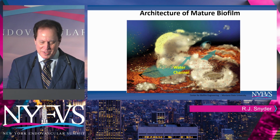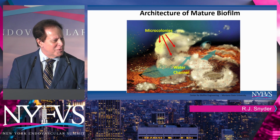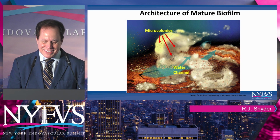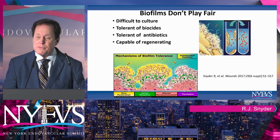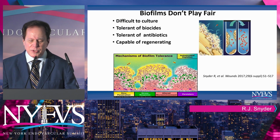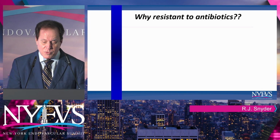It's kind of scary when you think about it. It has its own water channels. It has microcolonies. If those of you are old enough to remember the blob, that's kind of what it reminds me of. So biofilms don't play fair. They're very difficult to culture. They're tolerant to biocides. They're tolerant to antibiotics. And they're capable of regenerating.